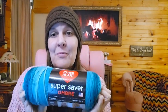Now, I don't know if you know this about me, but when it comes to varieties of types of yarn that you can use, solids are my favorite and ombres are my second. And I think that when it comes to value ombres, there has never been one on the market that ever beat Redheart Super Saver Ombre. To me, it is the finest value ombre that's ever been on the market. I buy this all the time and I use it all the time. It is probably one of my favorite Redheart yarns.